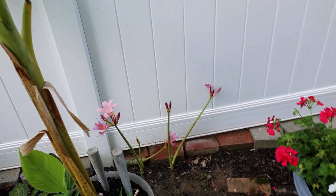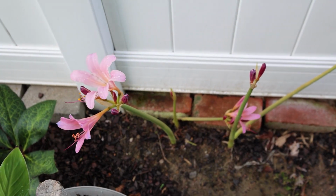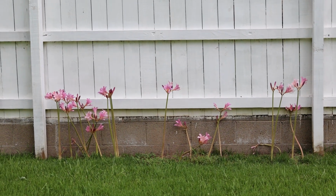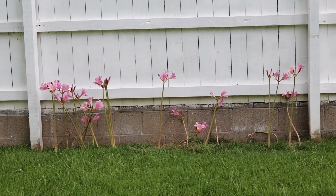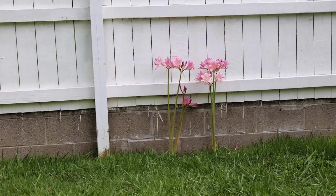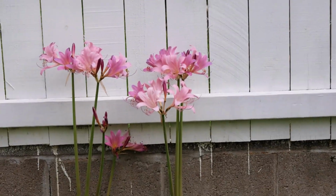Oh, see, there's some still there where the original was. These were where they were originally, and see, these things just like to live. Now we also have them on this side of the house, and I just absolutely love them against the white fence. There's some more down this way. These were all in our yard when we first moved into the house.